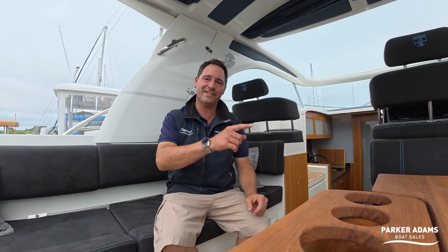As I mentioned in the introduction, the Marex brand is a brand that has gained a lot of traction in the last few years. I've always liked the boats from afar. I think they've got a fantastic shape to them, they look brilliant, but I've never actually been on one until yesterday. And this boat is a really, really special one.